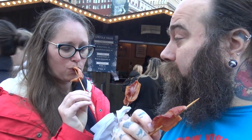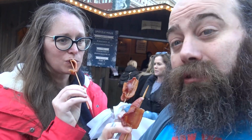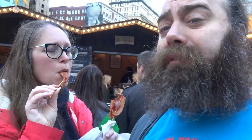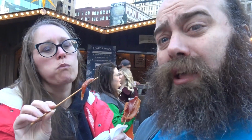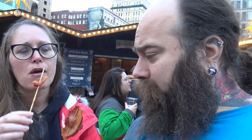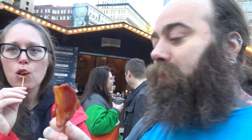Good fat layer, still crispy, a little sweet. You never go wrong with bacon. Salty, sweet, creamy with the fat. Amazing snack. I know there's all these big German things, and I love schnitzel. I love all this stuff, but we just wanted something light. I'm not saying bacon's light, but it's not like a full fried dinner. I'll go for the crispy one. Joy prefers the chewier, I like the crispier. You see that good layer of fat in there?